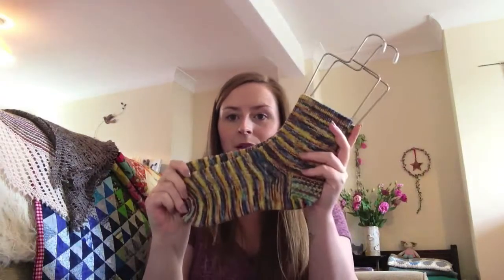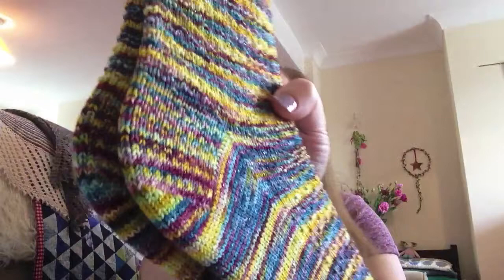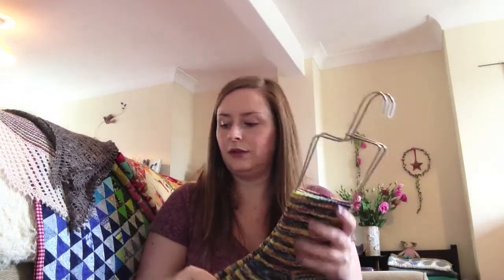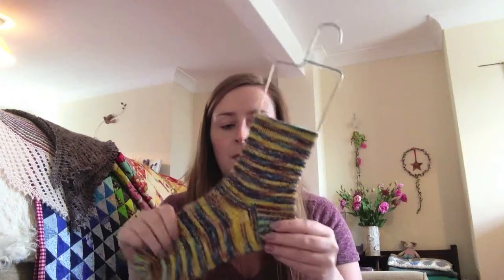They're for me, so I'm very excited to wear those. I love how the heels come out. It just looks so beautiful in that colour. Really like those. And yeah, for those I just did the standard Eye of Partridge as opposed to the modified Eye of Partridge that's in the pattern.